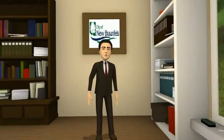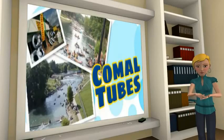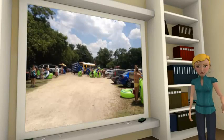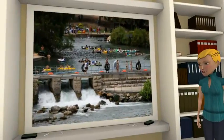I have never been tubing. How does it all work? When you come to Comal Tubes, you will notice a couple things. Very knowledgeable friendly staff, and low prices. For one low price, you can get a tube and shuttle combo. You park in our free parking lot, we shuttle you and your tubes to the entrance of the Comal River.